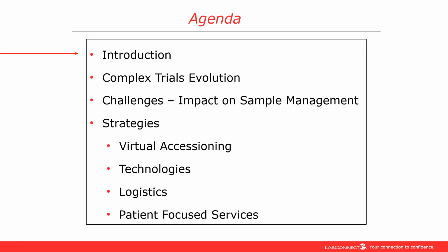So we'll talk a little bit about how complex trials have evolved over the last 10 years, and what that looks like and the challenges that it poses on sample management and collection, and also for our patients and sites and how to manage that complexity.